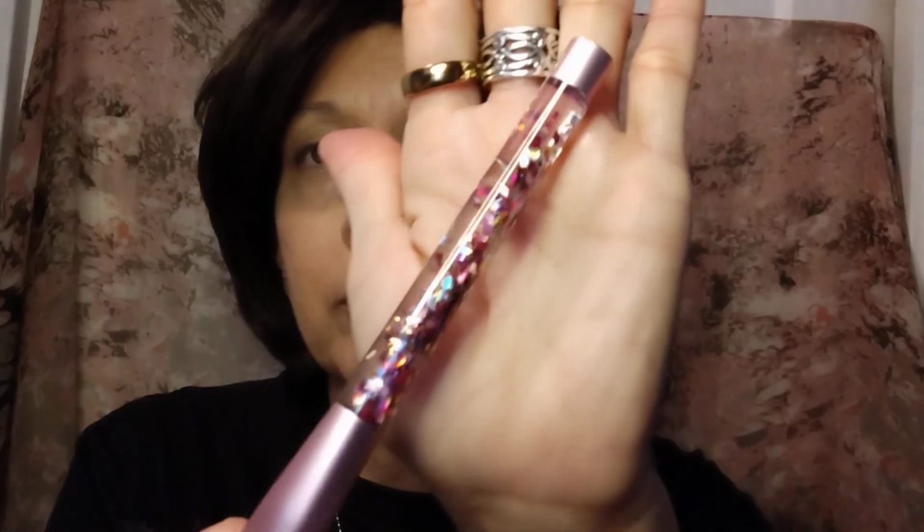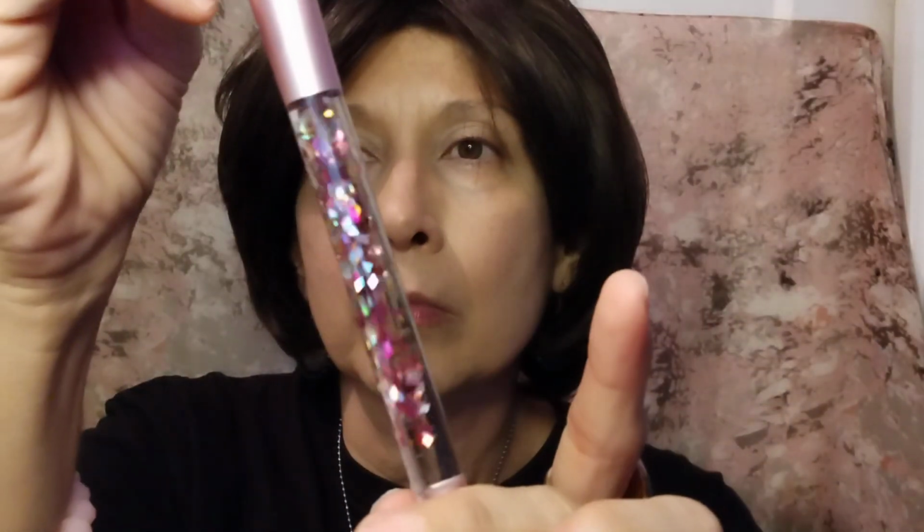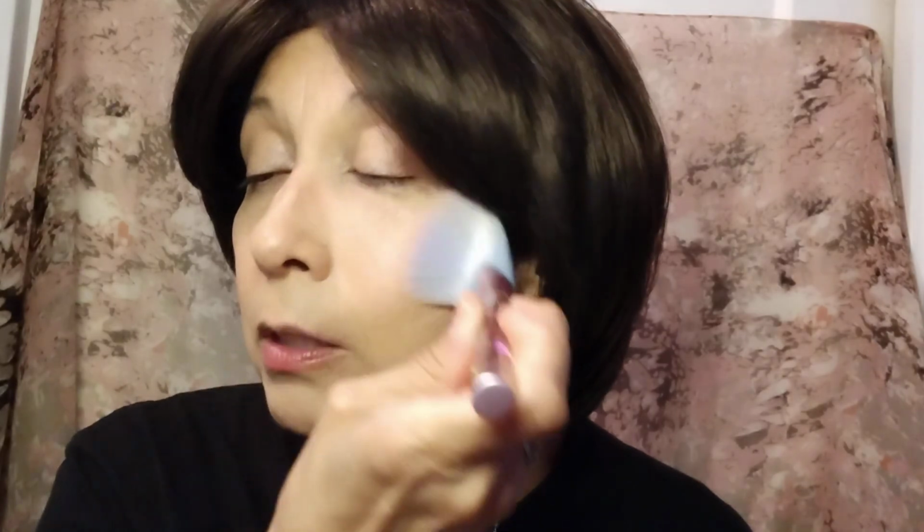So now, I'm going to take this fluffy brush and remove all the excess powder, which I don't have very much, you guys.